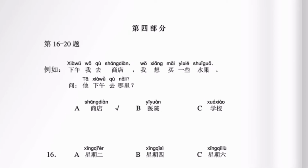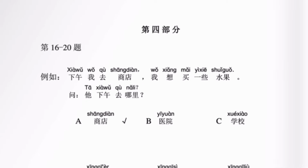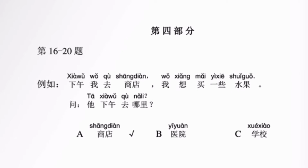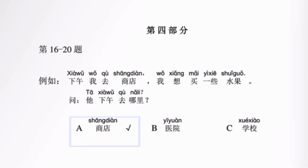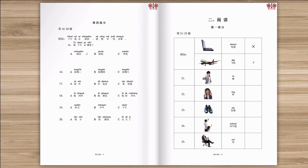下午我去商店，我想买一些水果。他下午去哪里？ As per the statement, Shang Tian is correct, so we draw our tick mark sign in front of A. 现在开始第16题。Good. Now let's start question number 16.